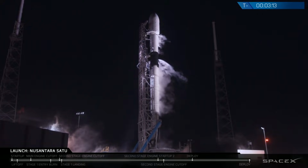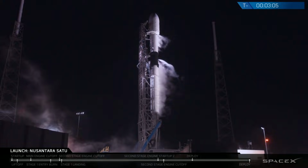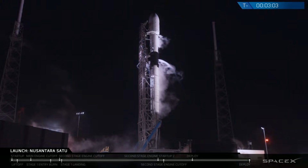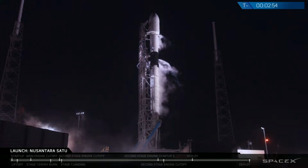Now, at the T-minus 60 seconds mark, be sure to listen for the call out that Falcon 9 is in startup. This means that the rocket's autonomous internal flight computers have taken over the launch countdown. The Nusantara Satu payload continues to be healthy. The F9 team is tracking no issues on the rocket. Weather's looking good. Range is green. Let's listen in now.